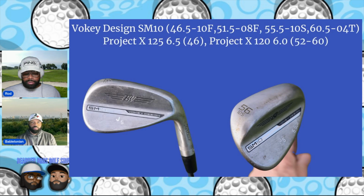Then we transitioned into the wedges. Again, no real surprises, playing the SM10s. I do appreciate the detail on the lofts here. Very specific lofting: the pitching wedge at 46.5, the gap at 51.5, the sand wedge 55.5, and then the lob wedge at 60.5. Playing, again, surprisingly light shafts for wedges. Project X, that one's on par with his set going through the pitching wedge, but then 120 on the rest of his wedges. Very interesting, very light for wedge shafts. Usually we see them go a little bit heavier.